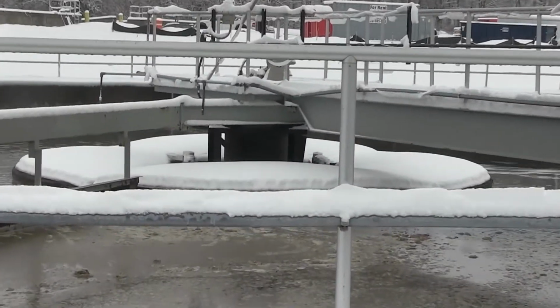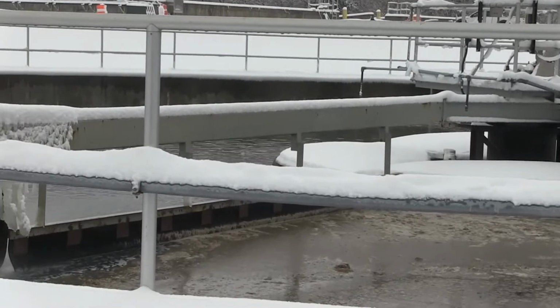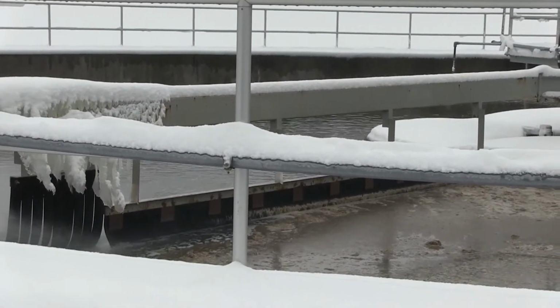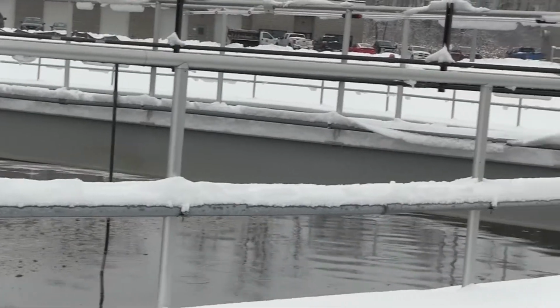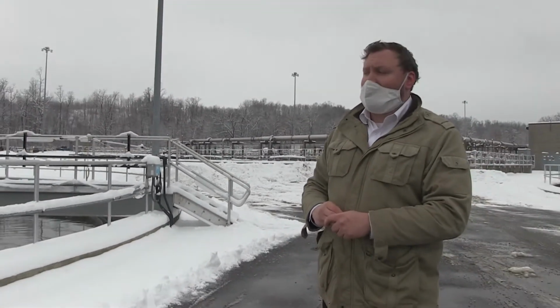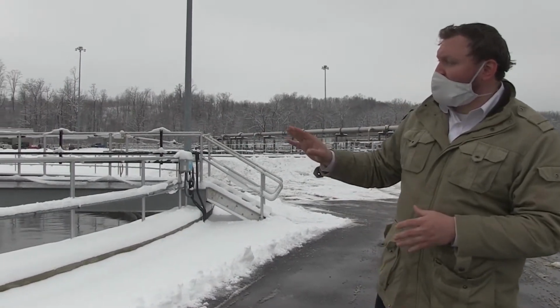So the arm on top that you see ends up scraping that scum into a drain and goes back to the head of the plant to get treated again. So it's not getting discharged over the weir. So from here, we take the wastewater and we go to our final process, which we'll go to next, which is UV disinfection.